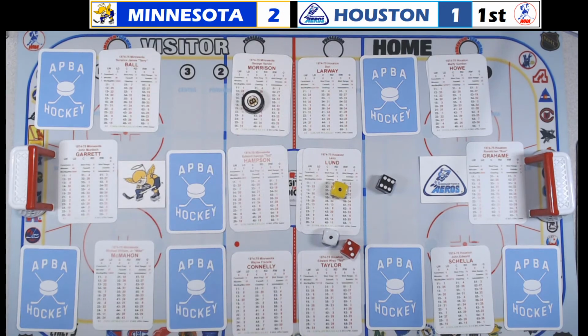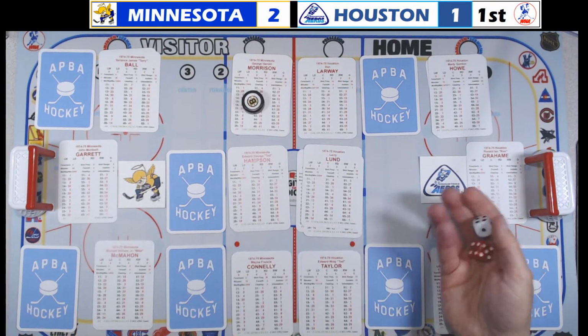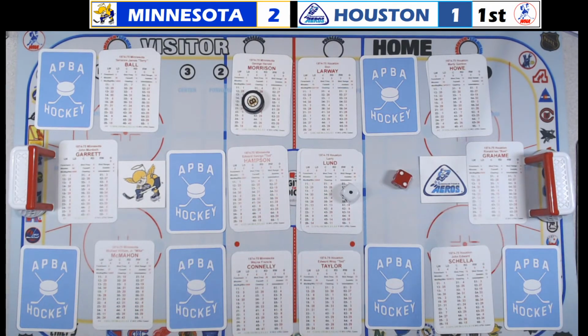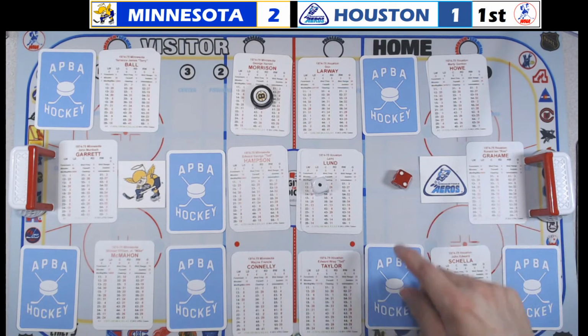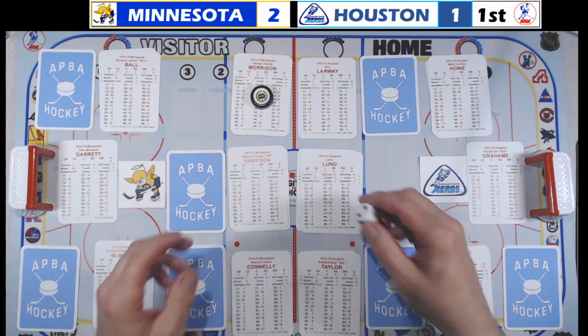So Morrison gets the puck back in the corner, spins around, looking to make a play in the offensive zone. Morrison stick handling around Howe. Down, gets away from Schella. And a 21 here, 31. And this is going to be a pass, but I got to check the physical check of 10. So I check it. I don't even have to do an intimidation check. 3, 4, 5. It's like 20. So they're going to lose the puck here.